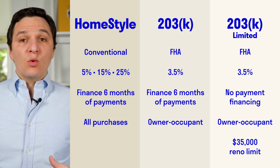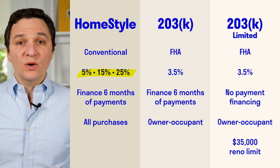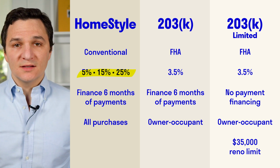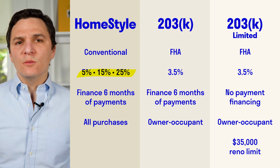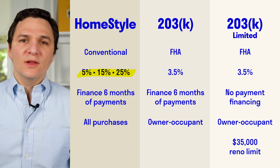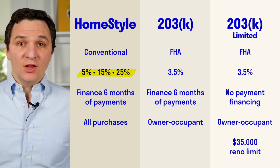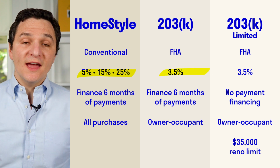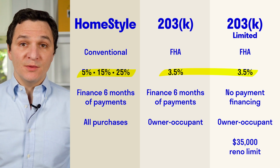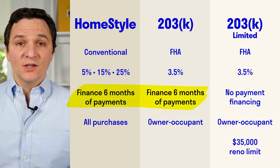Homestyle requires a 5% down payment on a single-family home, 15% down on a duplex, and 25% down on a triplex or fourplex. I've seen advertising saying you can do a Homestyle loan with 3% down, but I haven't actually encountered that myself, so talk to a lender and see what you can find out. The 203K and 203K Limited, like any FHA loan, allow for a minimum down payment of 3.5% on single-family and multifamily properties.